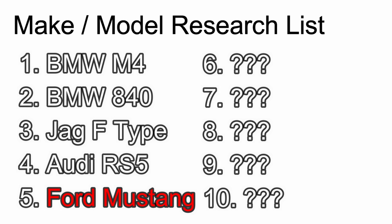Next in at number 5, and it's a car that excites me quite a lot, and it's something that you used to see some of them on the roads here, but there'd always be imports and left-hand drives. But now that they've released them here in right-hand drive, it's a little bit more attractive, and I do see a few of them on the road now, especially the 5 litre, and that is the Ford Mustang.